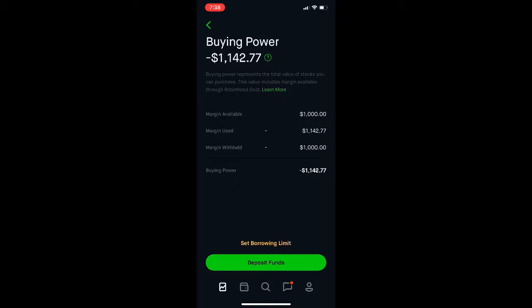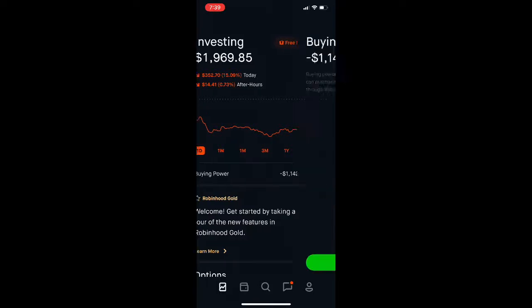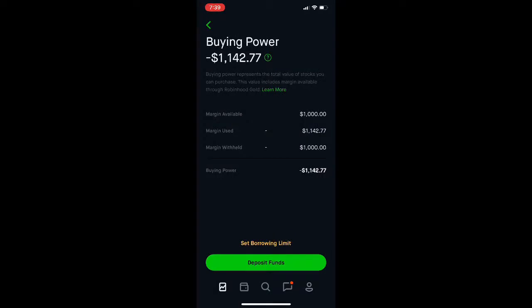In this case, this was actually a very good example because over the weekend, on Friday after hours, I went into the negative. I was up over 2K on Friday morning, and by Friday after hours, the account went just under 2K. And that is what caused me to go negative $1,142.77.